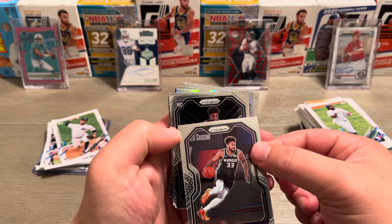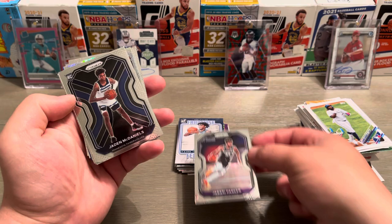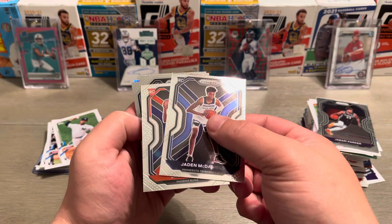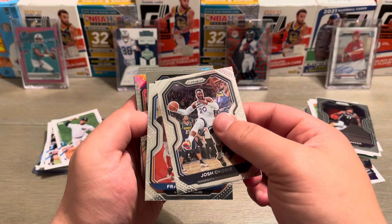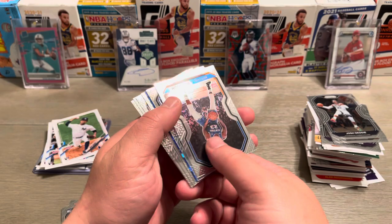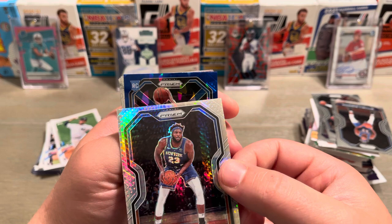Oh, it's McDaniels. Why couldn't that be an Anthony Edwards? Oh, man. All right. Not mad. Jalen Smith. Got a couple of rooks to start. Another one? No. Josh Okogie. Frank Ntilikina. Mitchell Robinson. All right, here we go. Another Mitchell Robinson? Oh, rookie. Another rookie. Poku?